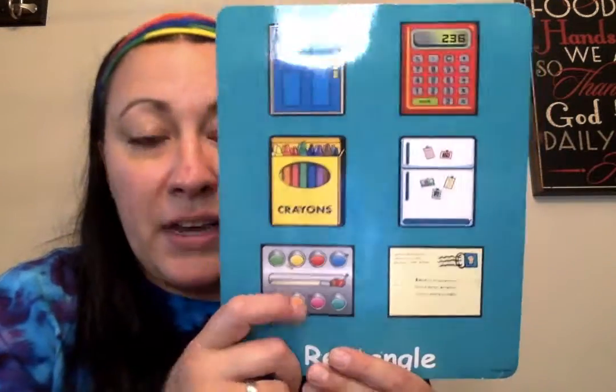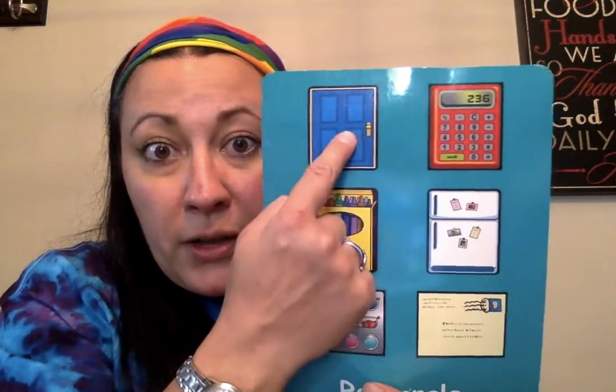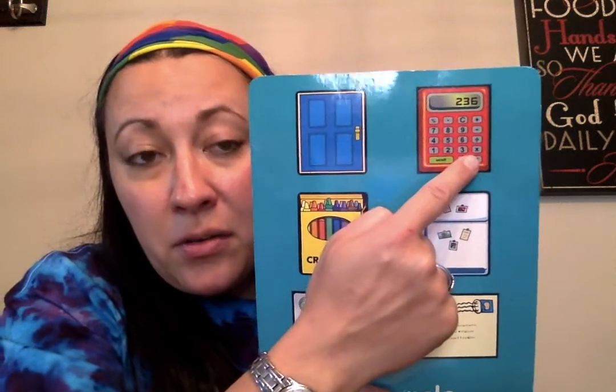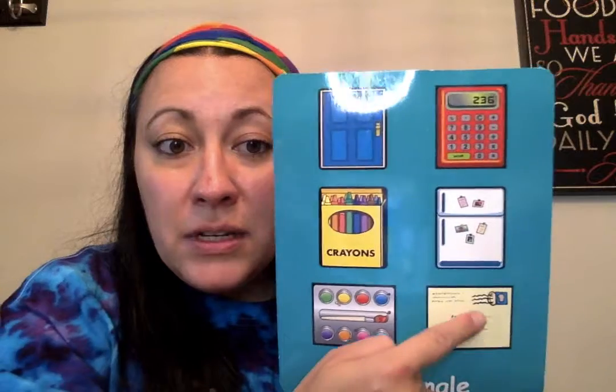Here are some things that are rectangles. I always think of a refrigerator door, right? Or a regular door. There's a calculator. There's some crayons. There's some paint. And here's a letter. Those are all rectangle shapes.